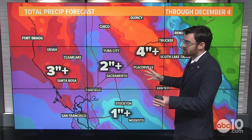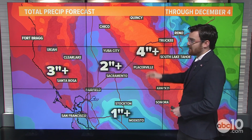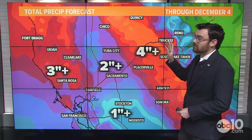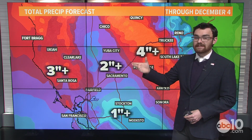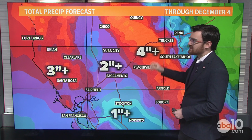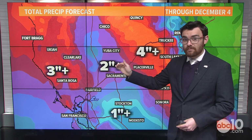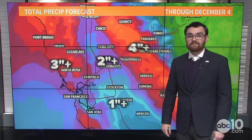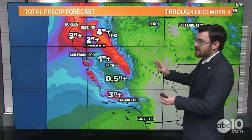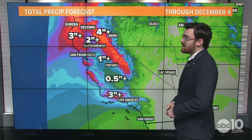And so some estimates here of what we could see by the time we get to Sunday, December 4th, about a week from now: about 4 inches or more of liquid precip in the mountains. Again, this is taking into effect the liquid amounts, not the snow amounts. 4 inches of liquid precip in the Sierra, 2 inches or more in the Sacramento Valley, about an inch or more in the San Joaquin Valley. Look at the coastal ranges, kind of a similar story as the Sierra, 3 inches or more of liquid water. That's good news, but it's not just Northern California. Southern California is getting in on the action too, could see about 3 inches just north of Los Angeles.